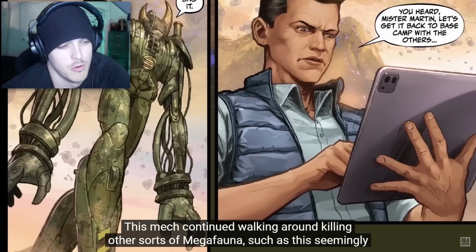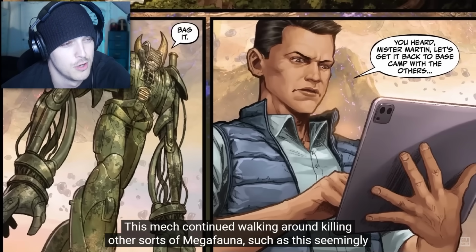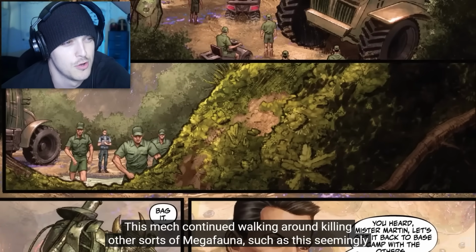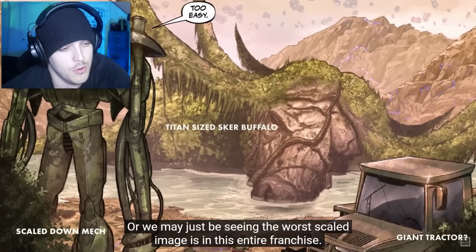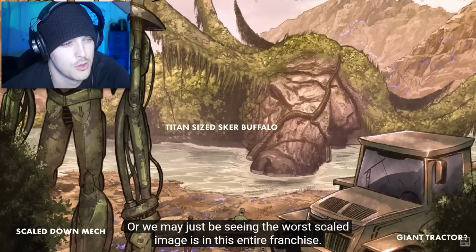Bro's got that grip. This mech continued walking around killing other sorts of megafauna, such as this seemingly oversized Skur Buffalo. What the hell? We may just be seeing the worst scaled image in this entire franchise.